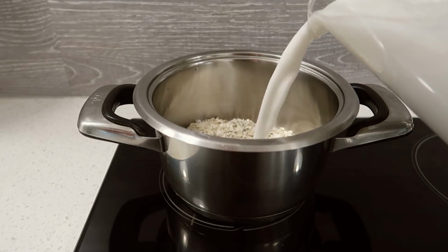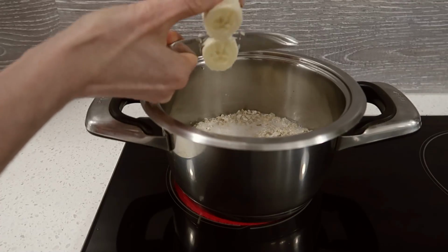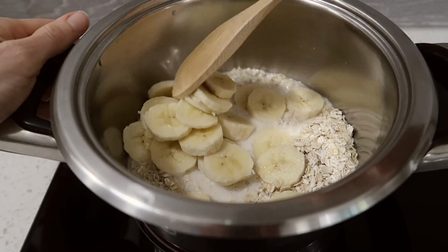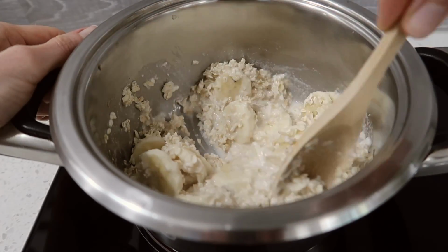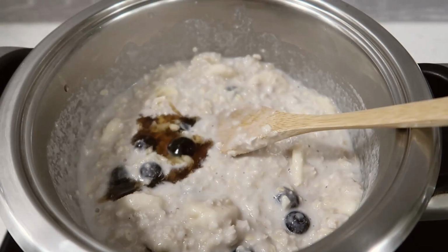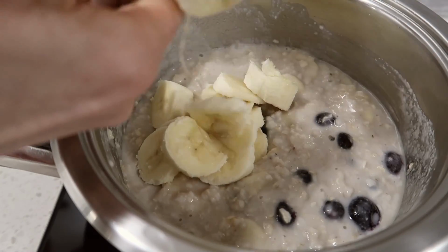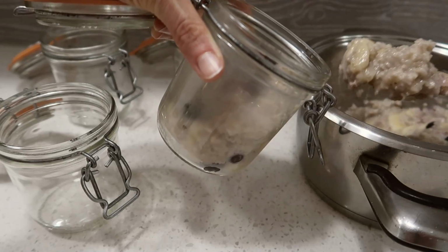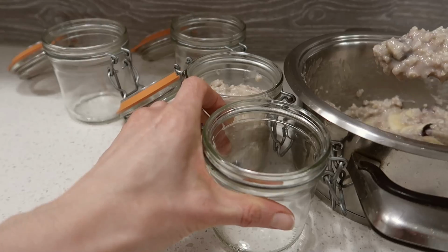I also like to prepare some breakfast ahead of time because if I know I'm going to be busy the next day, it's very easy to grab. I just use the coconut milk that I made, and I made this for my husband. He loves banana in there as well as some blueberries, and I use some maple syrup as well. I don't really measure things, I'm just adding as I see if it needs more, and it needed more banana slices.